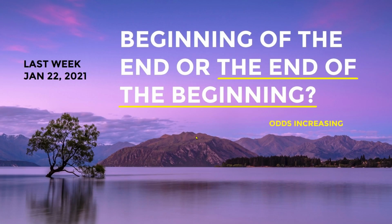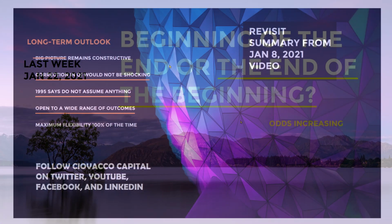The nature of the present-day stock rally, looking in the rearview mirror, tells us it's prudent to prepare for the end of the beginning. Odds are increasing that it's coming soon. That's not a disaster. In fact, it's really good news. Once again, if you look at 1982, 1983, or 2009, 2010, and you're a long-term investor, that's wonderful news.